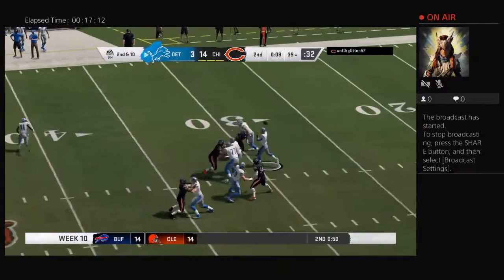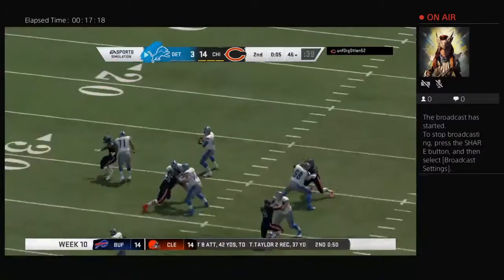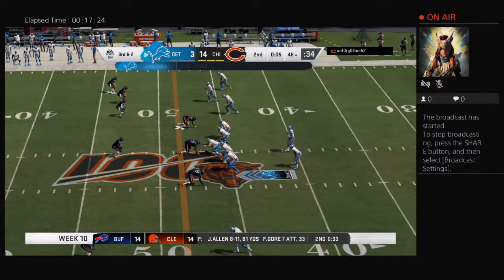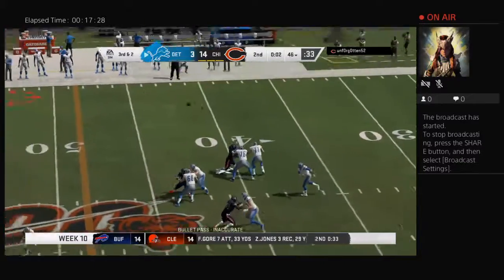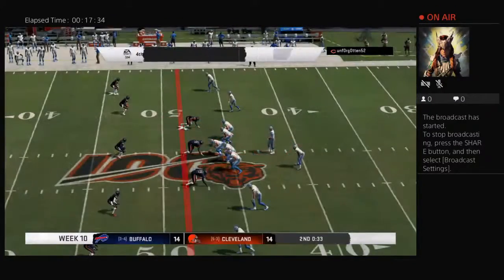Stafford now to throw. And he's going to find his man out of the backfield. That's complete. 2nd down pass play got him 8 yards. Now they've got a 3rd and a couple remaining. The final shot before the break. Stafford. And this will be incomplete. 1 second left to go.